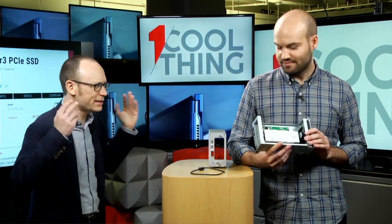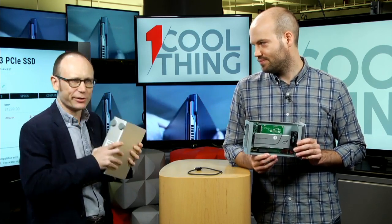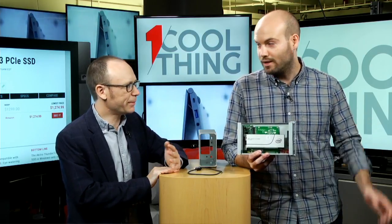So what are the advantages? Why pay more per gigabyte and put a giant steel box on your desk? The typical throughput speed of an SSD using the older SATA interface is around 600 megabytes per second, which is very fast if you're upgrading from a regular old spinning hard drive. However, Akitio says this thing can do data transfer rates of around 2,000 megabytes per second. So 2 gigabytes a second.